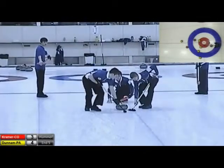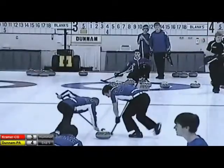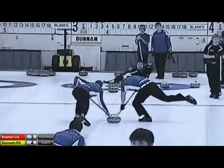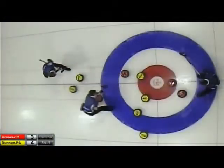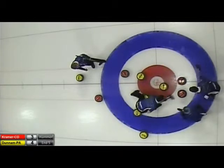Try and pop out the red one on the back of the 4. Sweepers are off. It looks like a good shot. Through the port, and they do it. Great hide shot, behind another stone.